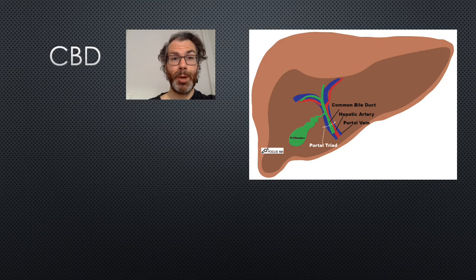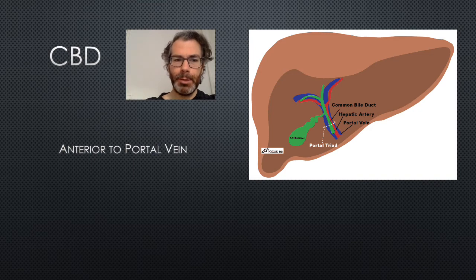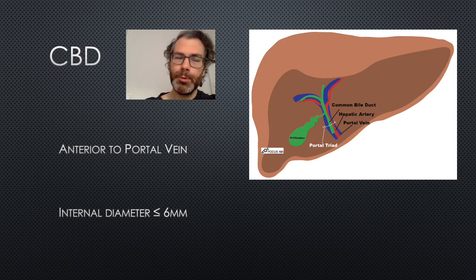Okay, let's talk about the common bile duct, or the CBD. The only fact you need to remember about the anatomy of the CBD is that it lies anterior to the portal vein. If you just remember this one single fact, then if it's dilated, you'll be able to identify it. In terms of its normal size, so internal diameter, we always measure inner to inner wall for the CBD, and the internal diameter should be 6 millimeters or less.